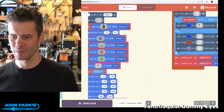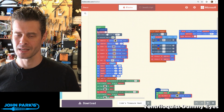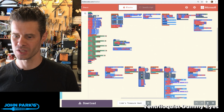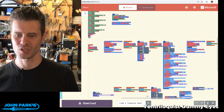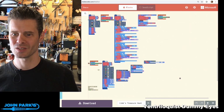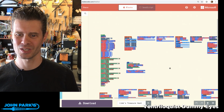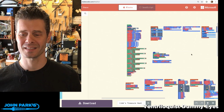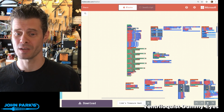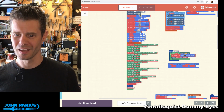So let's start zooming out. And zooming out. And I've reached the limits of zooming out, so now I can start scrolling around. I'll leave it as an exercise to the reader or the viewer to go and take a look at it. I'll have a link in the post about this on Friday or Monday.